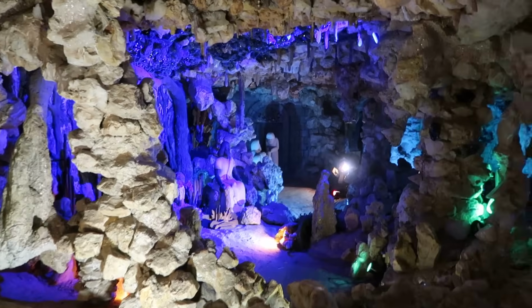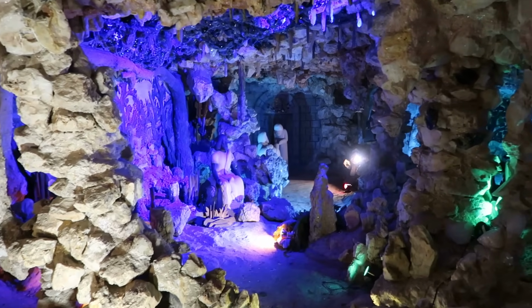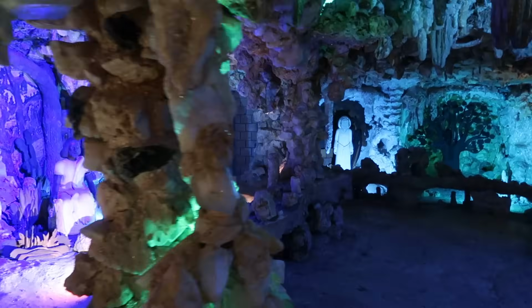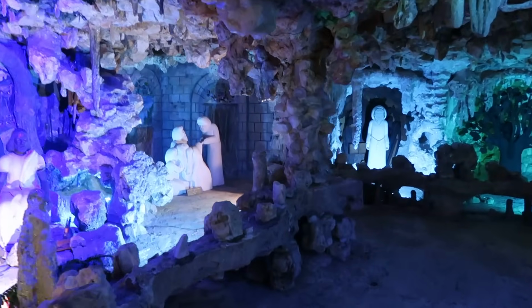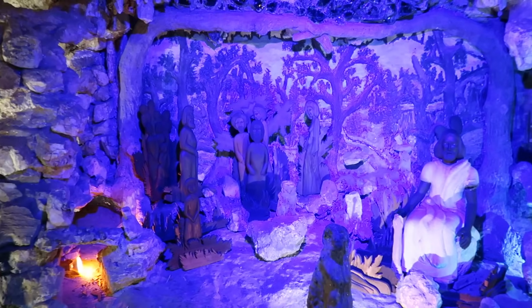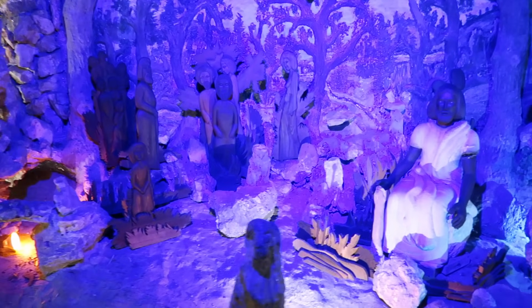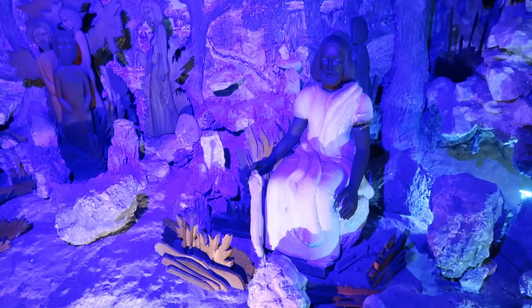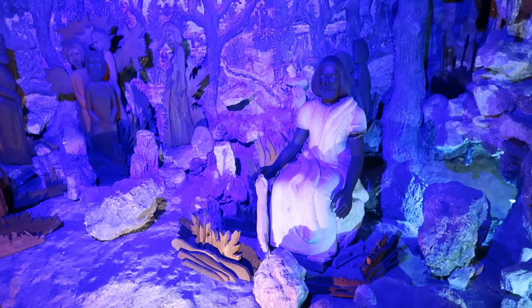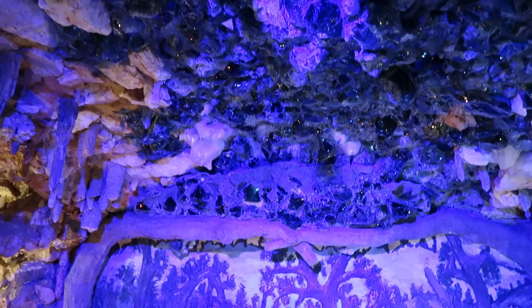It looks over here almost like we have a black light effect. Yeah, notice the different figures in the different scenes seem very different. I guess different artists created the different scenes here. Yeah, look at that. Very interesting effect there. Different types of minerals in this scene.